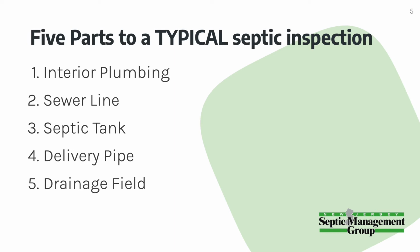There are 5 parts to a typical septic system inspection. We begin with the interior plumbing in the basement, which leads out of the house, followed by the sewer line, which delivers the sewage from the house to the septic tank. We next open and pump out the septic tank, so we can inspect therein before moving to the delivery pipe, which connects the septic tank to the drainage field. Finally, we inspect the drainage field, including all of its components and drainage capability to ensure proper functionality.